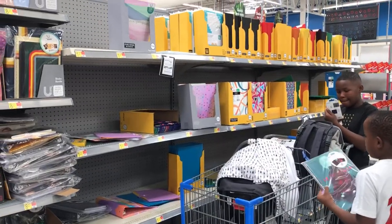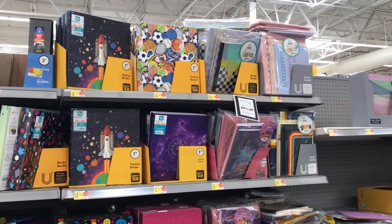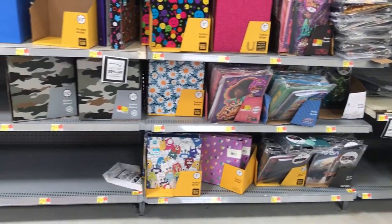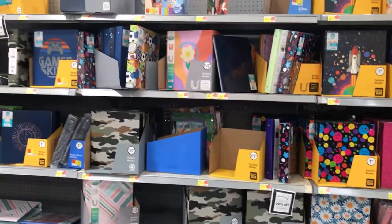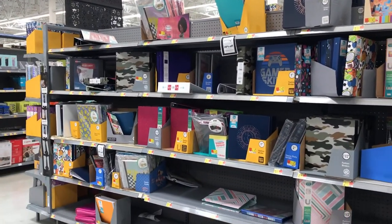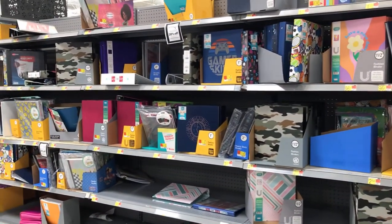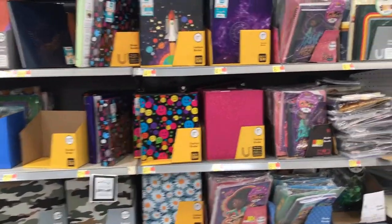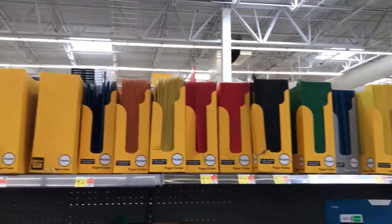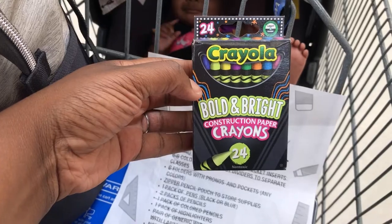All right, family. So we've made it in Walmart, and they have lots of cute and really cool looking binders. It looks like they have binder packs, which I'm gonna pick up in a minute. Some of the items have been picked through, so this is what last minute back to school shopping looks like. I'm gonna go ahead and find Julian a white 3-ring binder. He needs a white 3-ring binder, some dividers, some folders, and so I'm just gonna go ahead and look for the school supplies. Baby.